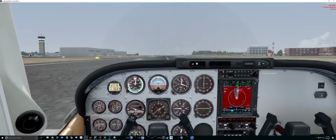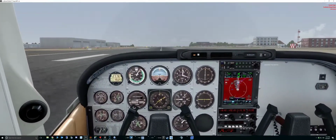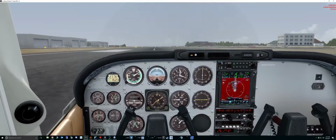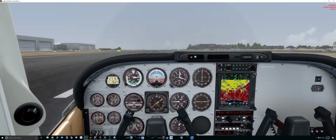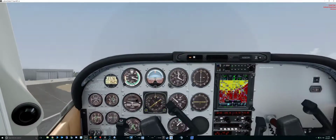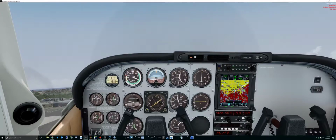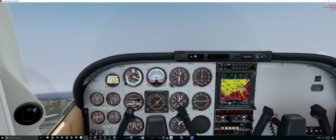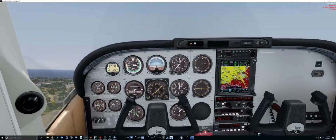San Luis Tower, Umbra 1900, 10 miles south of the airport, requesting a closed pattern. Umbra 190, San Luis Tower, you said south of Pittsville. Make straight in runway 29, report 3 mile final. Umbra 190, report 3 miles final south of Pittsville, runway 290.